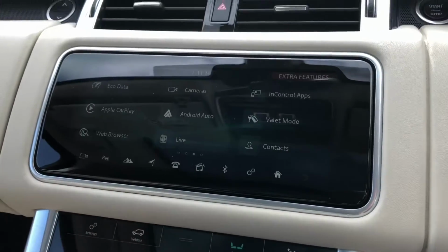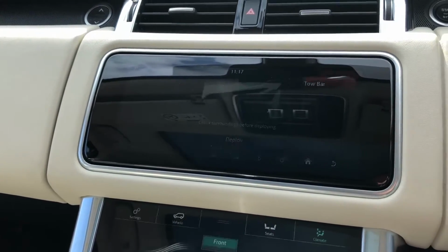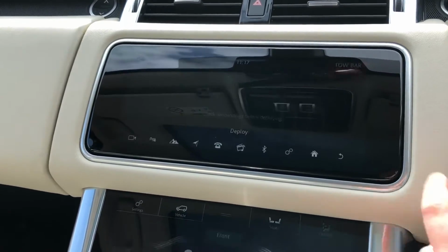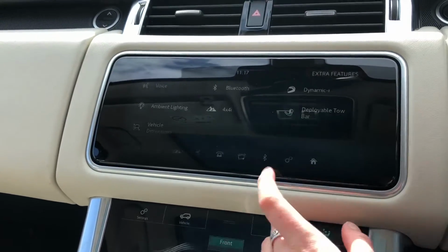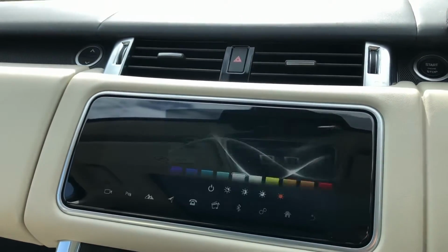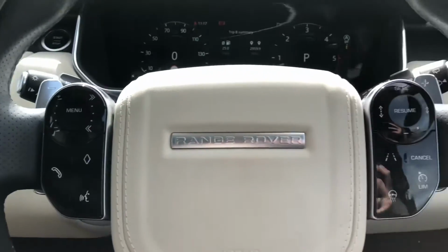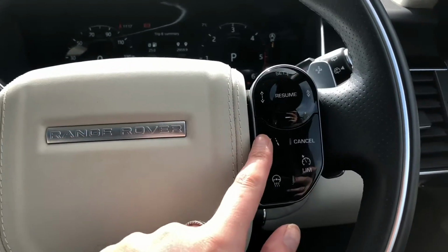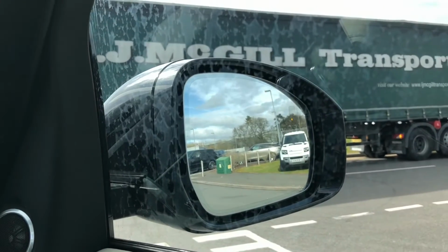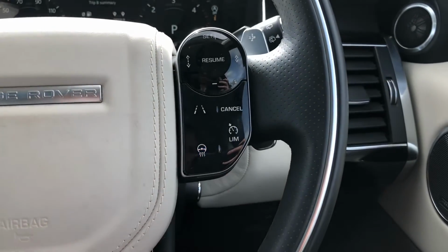10-inch touchscreen with different functions including Apple CarPlay, an electrically deployable tow bar which you can control in the boot or from your screen, along with ambient lighting with various colours to choose from, and you can also change the brightness of them. Controls on your wheel, including a speed limiter, lane departure warning and blind spot monitor, make driving along the motorway safer and easier.